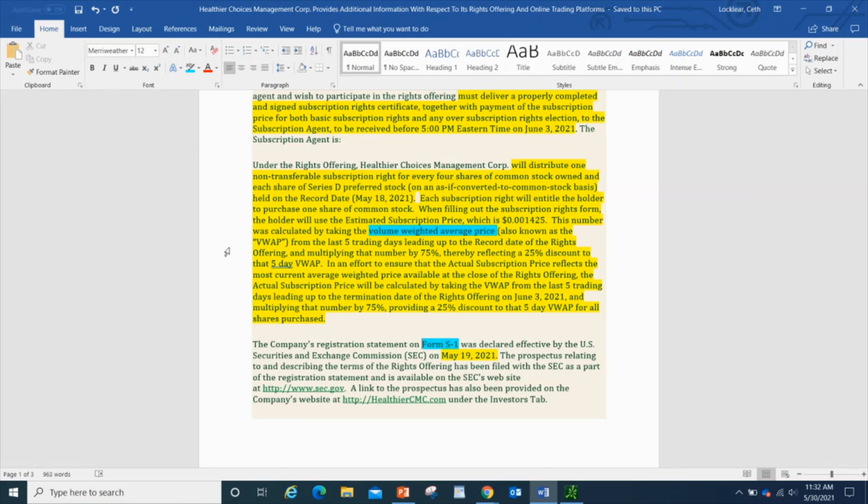So from the last 5 trading days leading up to the record date of the rights offering, multiplying the number by 75%, thereby reflecting a 25% discount to that 5-day VWAP. In an effort to ensure that the actual subscription price reflects the most current volume weighted average price available at the close of the rights offering, the actual subscription price will be calculated by the VWAP from the last 5 trading days leading up to the termination date of the rights offering. Again, this is going to be on June 3rd, according to May 19th.